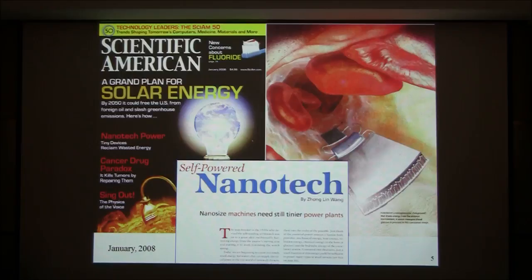Our goal is to build a self-powered system, because we can fabricate a device. We need a transmission system for data transmission. We also need a power source. So all this can function by itself, a so-called self-powered system, for medical purposes, for environmental monitoring, and as well for infrastructure monitoring. So this is called self-powered nanotech.